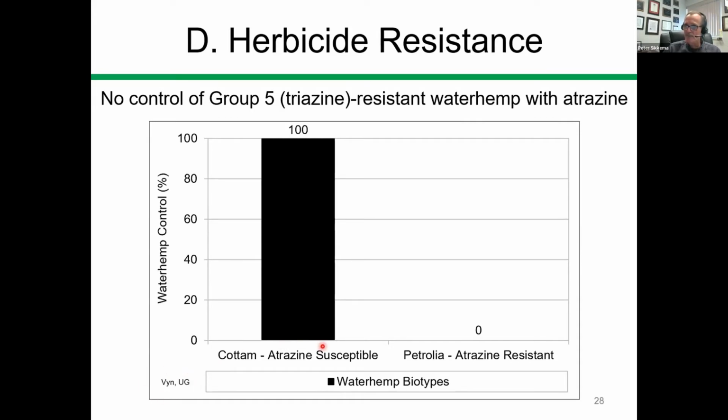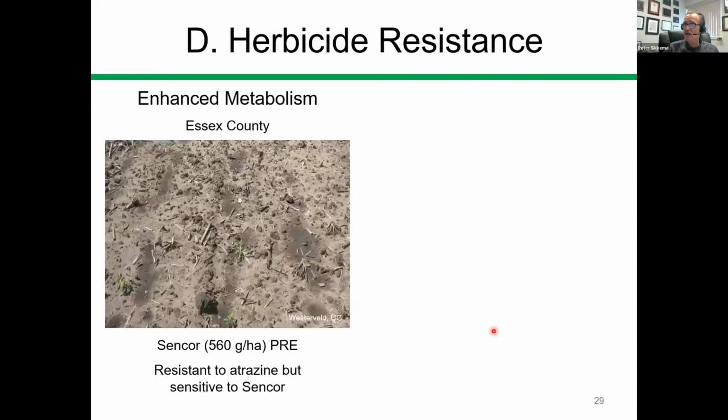Josh was looking at water hemp control with atrazine. Notice he sprayed it on a farm near Cottam, Ontario. It happened to be susceptible to atrazine, got 100% control. And then he did the exact same experiment near Petrolia, Ontario. These would be maybe 150 kilometers apart and got no control. That's the impact of herbicide resistance on weed control on the farm.